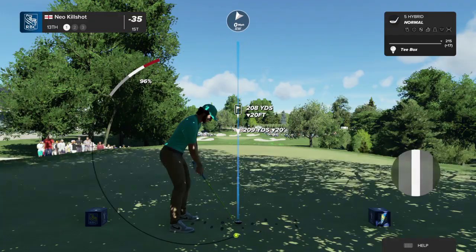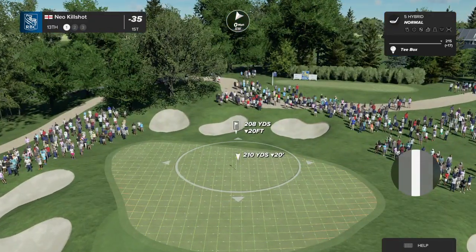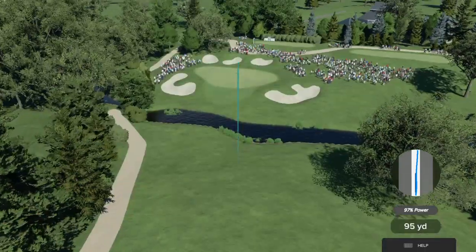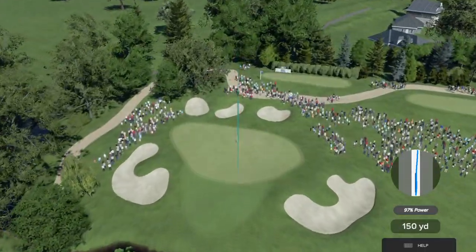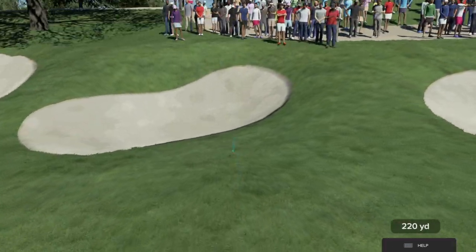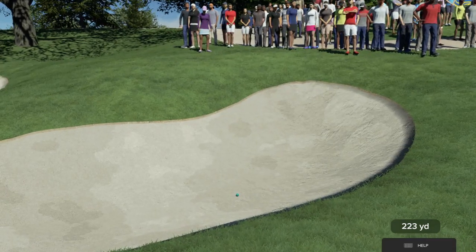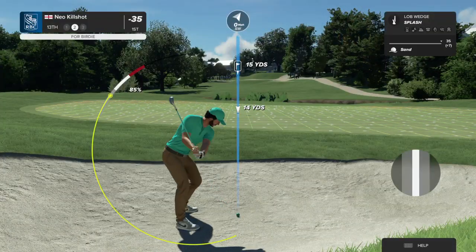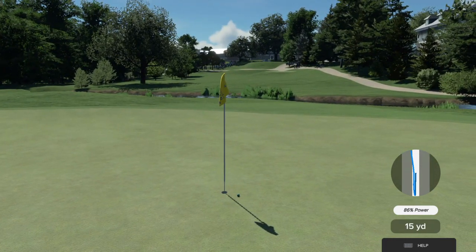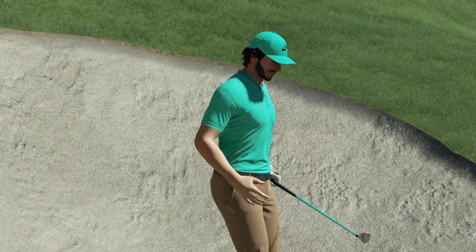Teeing off here on the 13th hole. Looks to be going with a hybrid here. Whoa, down there, horsey. Ah, that's disappointing. Looking at the caddy, a bit too much club there. Wow, don't give him praise, just look with admiration. That's serious talent.